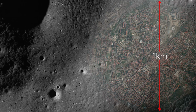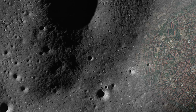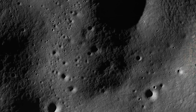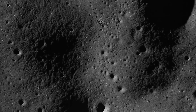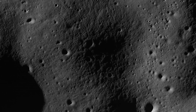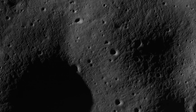As you can see, the surface of the moon is littered with craters. It doesn't matter where you are on the moon, there will be craters of various sizes. This implies that the surface is old and hasn't been renewed by lava eruptions from the mantle anytime recently. The most recent eruption thought to have happened 1.2 billion years ago.